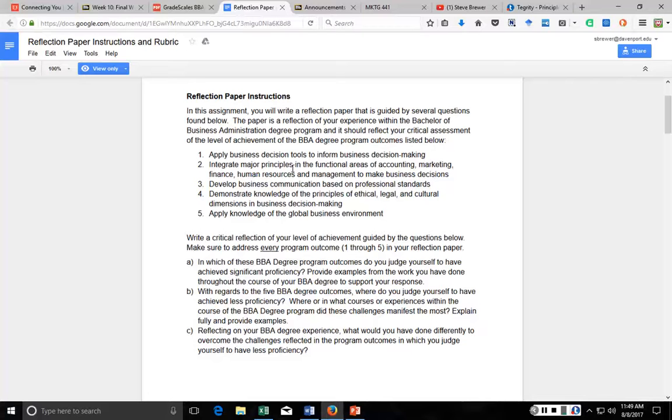So the best reflections are going to have specific examples of specific courses or assignments, or if you honestly feel like you didn't gain that outcome, either because you didn't feel like it was covered enough, or it was covered but it wasn't done successfully, or you struggled with it or whatever, you say that too, but be specific. So your reflection is going to have a section on each of these 5 separate outcomes, so 5 sections, and be specific in each about whether you feel like you accomplished that outcome or not, and give examples.